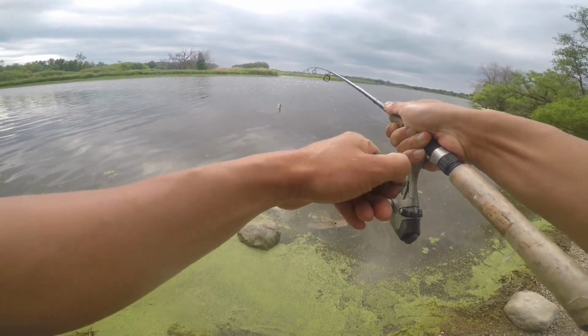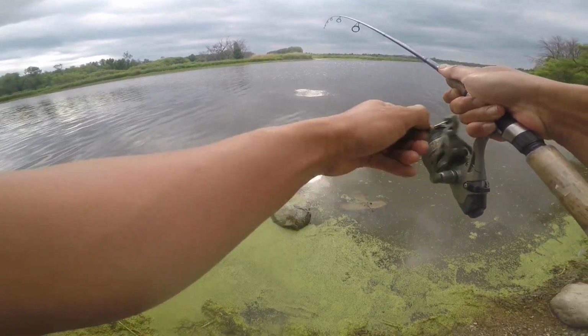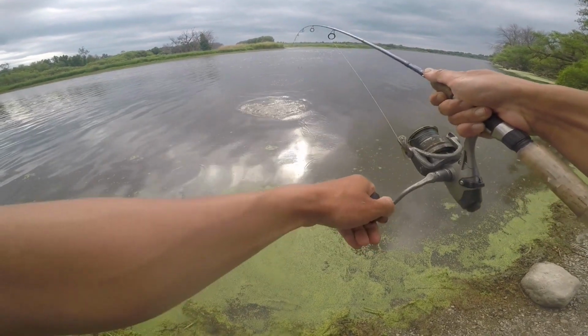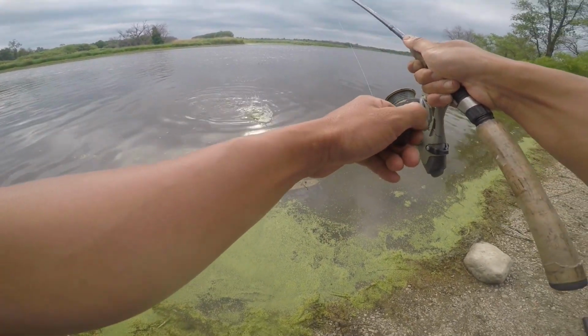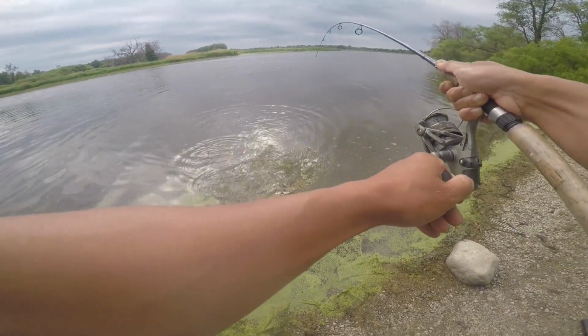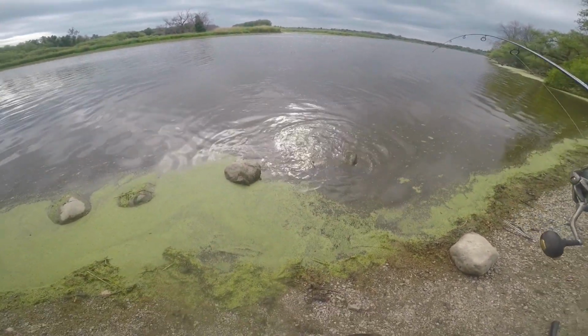Got something in the blade bait. Oh, I think it jumped. Oh, there it goes. Still struggling. It's a bass. Oh, this is good. Oh man, it's much bigger than the other bass. Struggling pretty hard. It's a lot bigger. It's trying to jump a little bit. There's another jump. Yep. Looks like about a 2 pound bass.